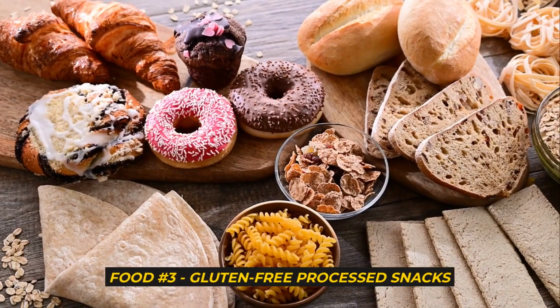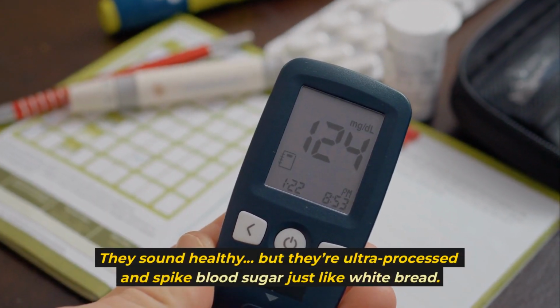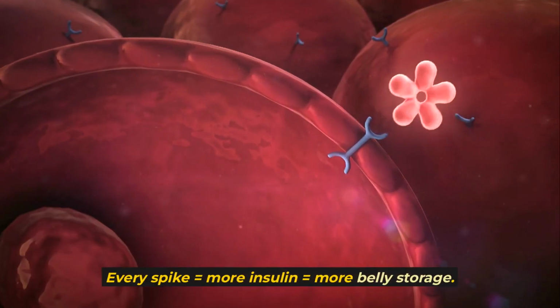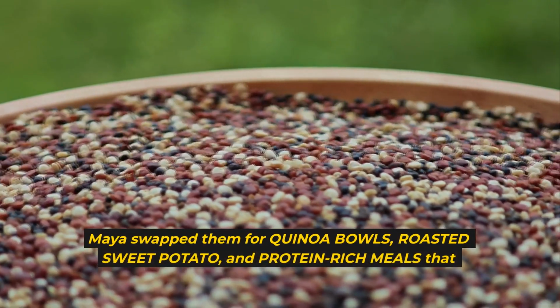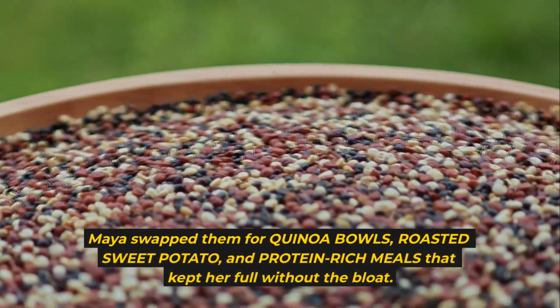Food number 3, gluten-free processed snacks. Last, gluten-free crackers and bread. They sound healthy, but they're ultra-processed and spike blood sugar just like white bread. Every spike equals more insulin, equals more belly storage. Maya swapped them for quinoa bowls, roasted sweet potato, and protein-rich meals that kept her full without the bloat.